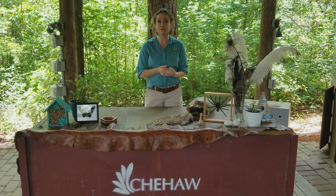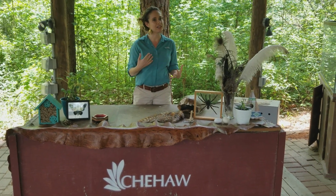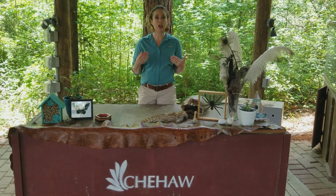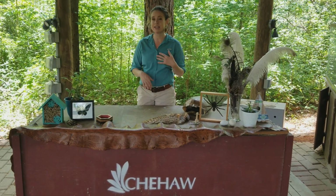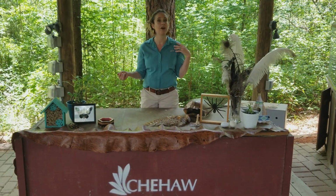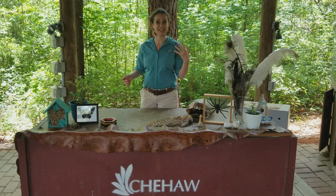So Cheehaw, we are a park and zoo in Albany, Georgia, and today I have brought 4 different critters that we would love to share with you. Now the animals we're about to see are part of our education collection. So these are the animals that go to schools, libraries, and visit everybody all throughout the state so that we can teach people all about animals, science, and nature.